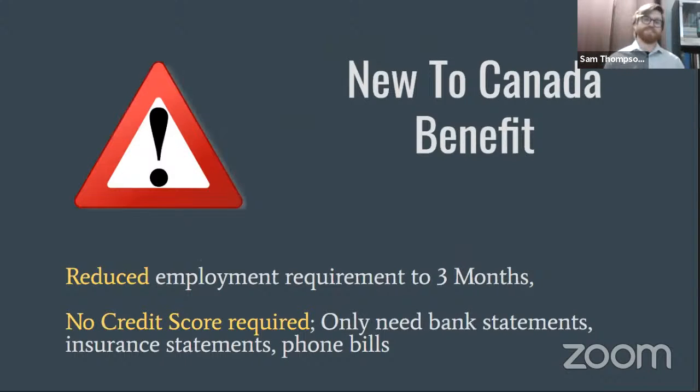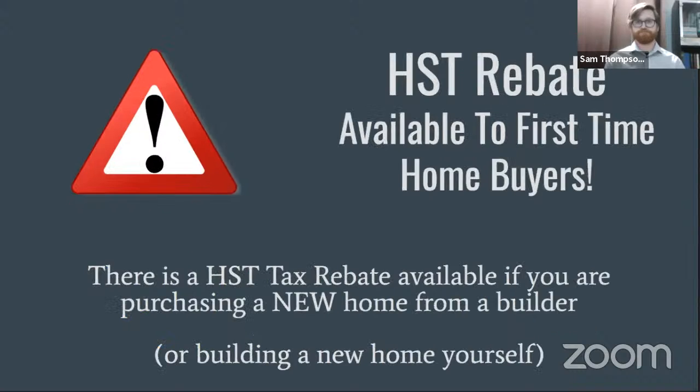New to Canada benefits. This is actually a really cool initiative that's been started. If you are a permanent resident within the last 5 years, they've minimized the employment requirements to just 3 months, and there's no credit score required. They will just look at phone bills, insurance statements, and some bank statements to calculate what your credit is. So if you are new to Canada, let us know in your pre-approval or pre-qualification call with us. It's a really cool incentive to help jump some of the hurdles that you can get stuck on if you are a newcomer to Canada.